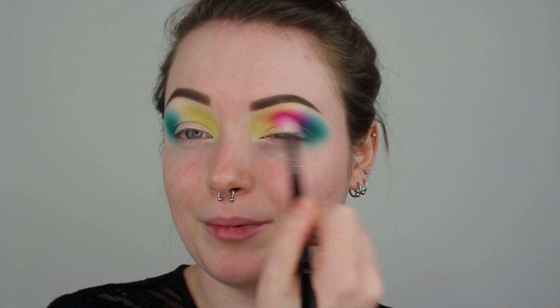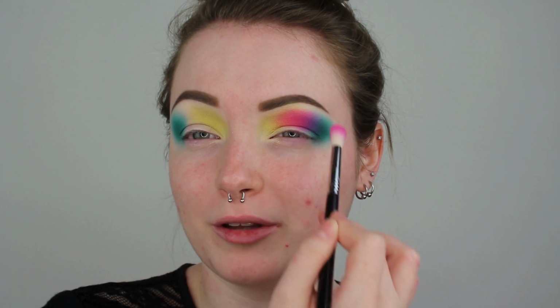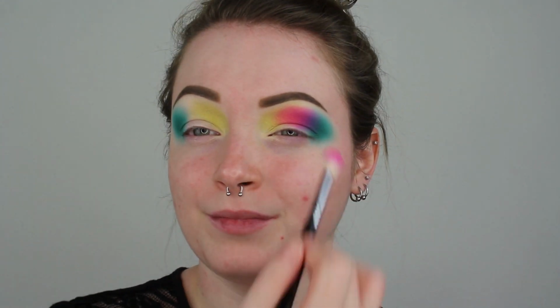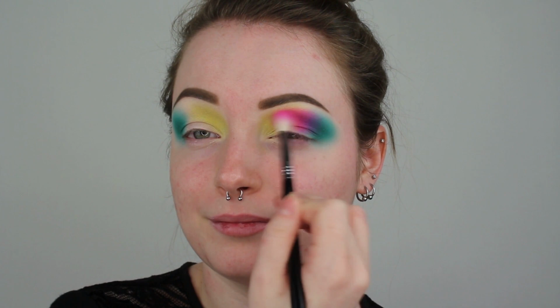And also, when you are applying this pink shade, you really want to make sure that you are slightly overlapping it with the blue, so you are getting this beautiful purpley shade right here. And also you want to overlap it a little bit with the yellow, just so you get that beautiful peachy orange. And this will help us get that beautiful rainbow look that we are going for.